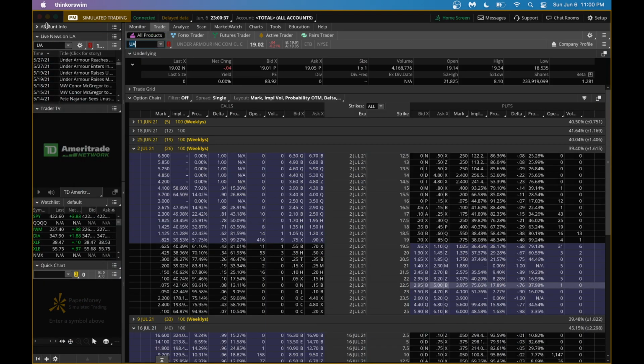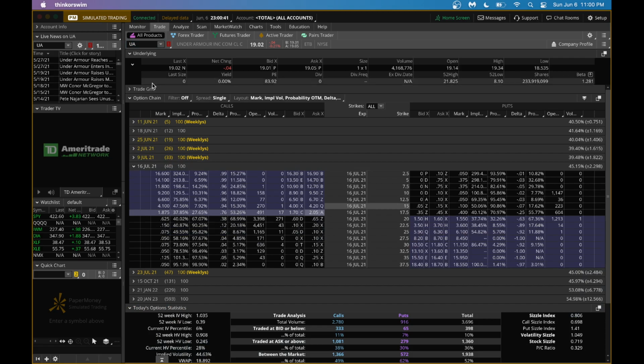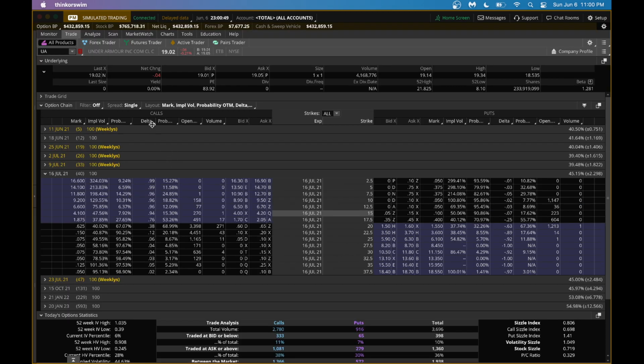So with that, let's go here and see if you have to buy a call option, what's the best way to do it. So UA is a $19 stock. So you could go to Delta 70 as an example here. Let me close this up. So Delta 70 is somewhere here, Delta 76.